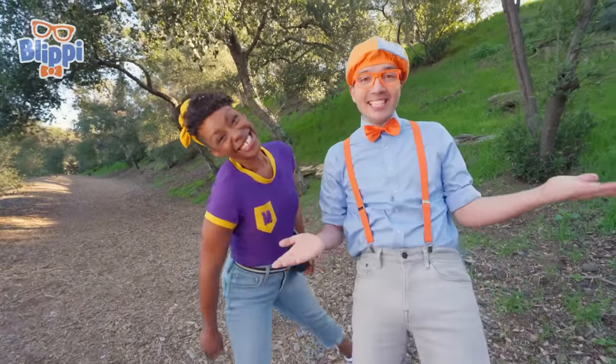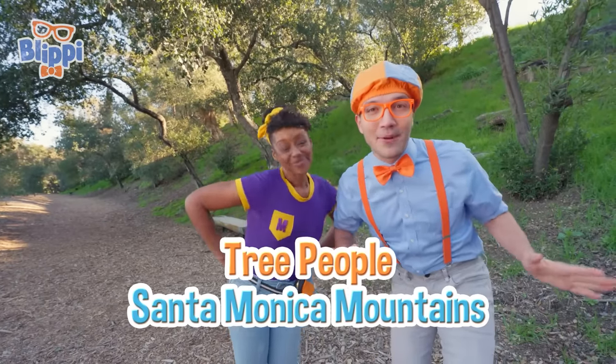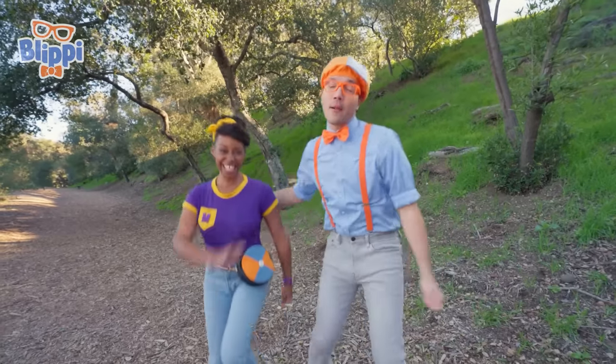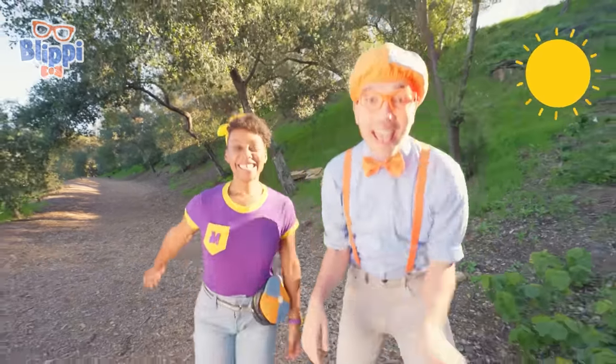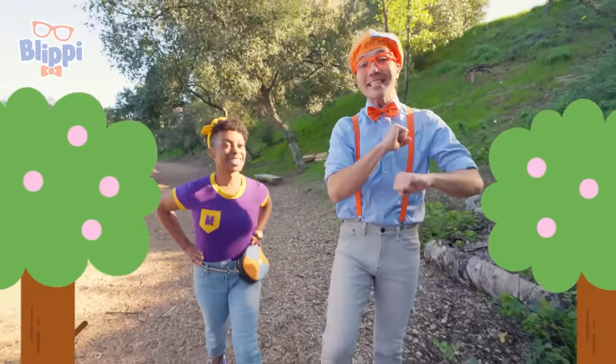Oh, hey, it's me, Blippi. And me, Meekah. And today, we're here at Tree People in the Santa Monica Mountains. Ooh, we're going on a nature hike. Yeah, and we're having so much fun, enjoying the sunshine. Oh, and the fresh air. And the really tall green trees.